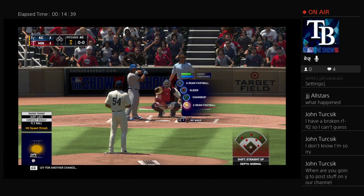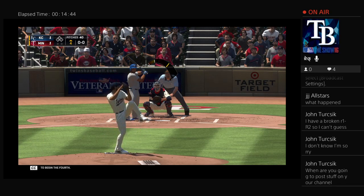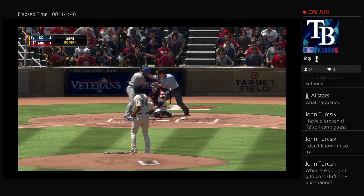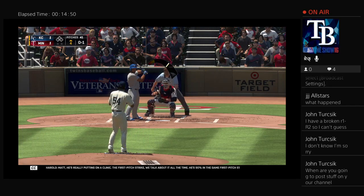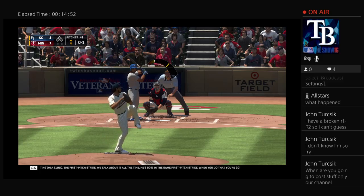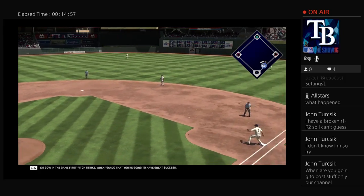Ready for another chance? Melky Cabrera. He'll try to get it going here to begin the 4th. And he gets ahead here with the fastball. Strike 1. Matt, he's really putting on a clinic. The first pitch strike, we talk about it all the time. He's 90% in this game, first pitch strike. When you do that, you're going to have great success.